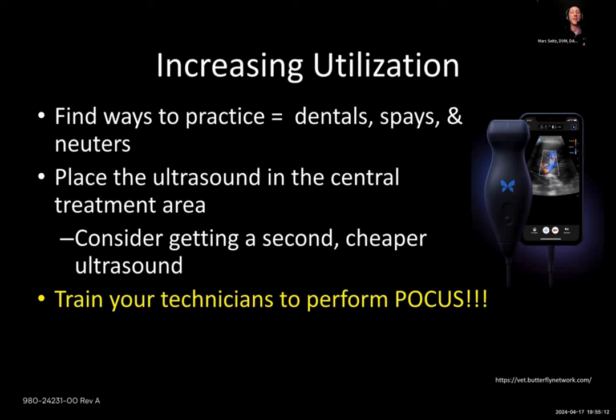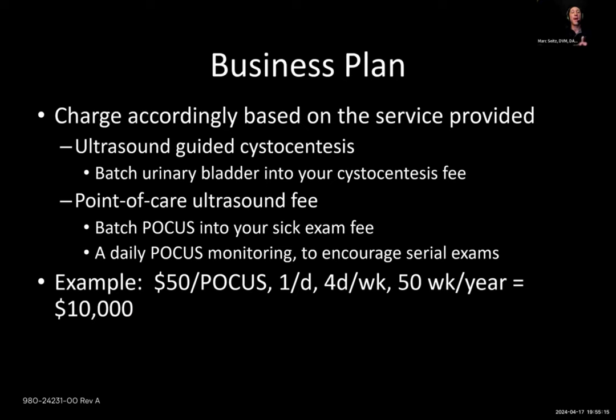You also may want to consider getting a second unit. Finally, have a business plan. I find vets were always really good, and we're a little bit hesitant to want to charge, but it's okay to charge for what you're doing.